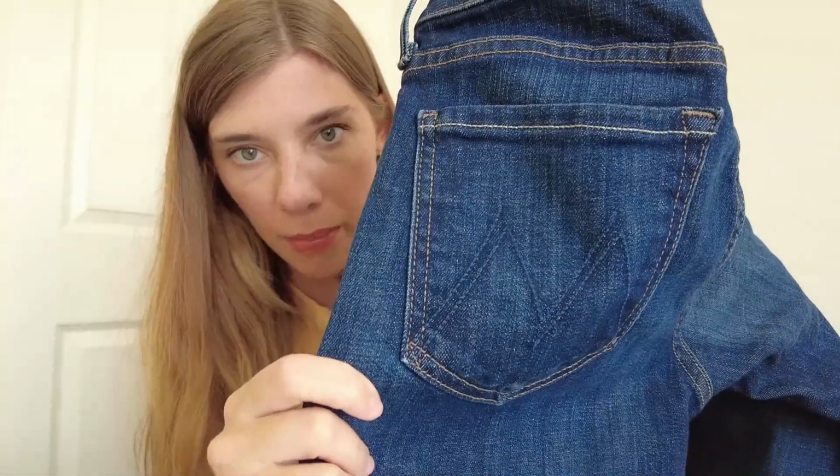And Mother always has the M's on the back pockets. So yeah, just like a nice dark wash. At the bins, I'm going to pick these up. Even if they sell for only like $35 or something, I think that's still worth it for about $2 an item for me. And then next, I grabbed this pair of pants.